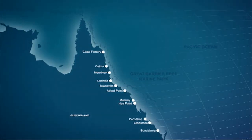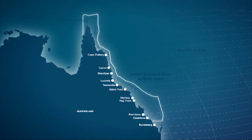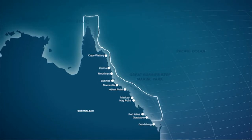So the idea of REEFVTS is to ensure that we have got a safe shipping industry there that doesn't impact on the World Heritage values and the other industries, tourism and fishing, on which we all depend in the reef. It is one of the largest coastal vessel traffic services in the world, monitoring some 6,000 kilometres of coastline from Cape York to Sandy Cape.